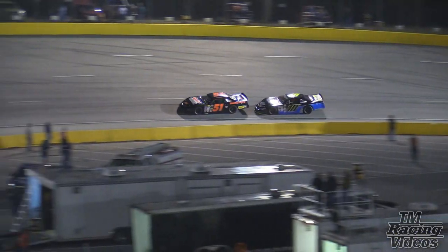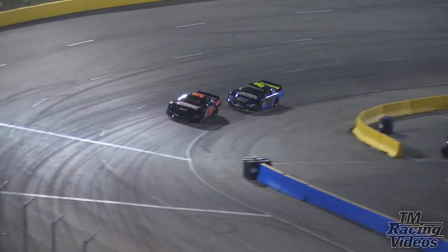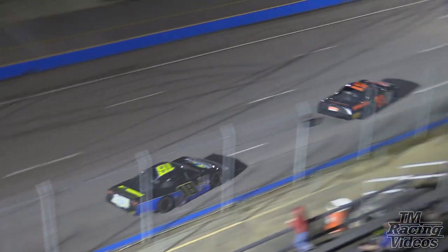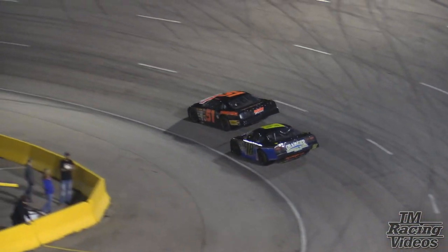Further back, it looks like Melvin Langley is going down a lap to everybody. Looks like he has a right rear tire rub. A lot of smoke coming off the right rear of that car when he goes through the corners.